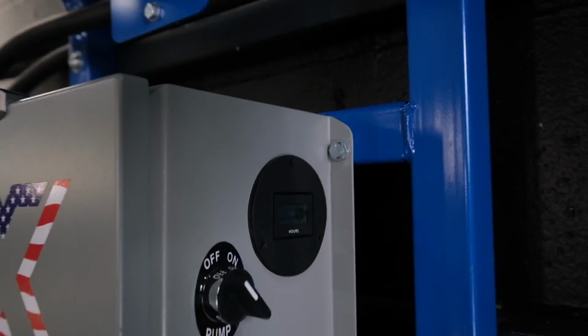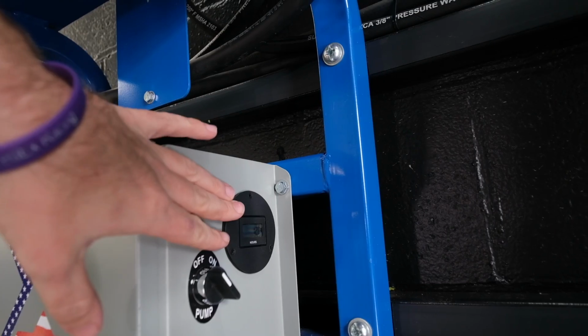It's something you definitely want. You want the machine to automatically turn off, especially when you have multiple users using the machine to wash down their own vehicles. Another thing that was important to me was that we have an hour meter built in.